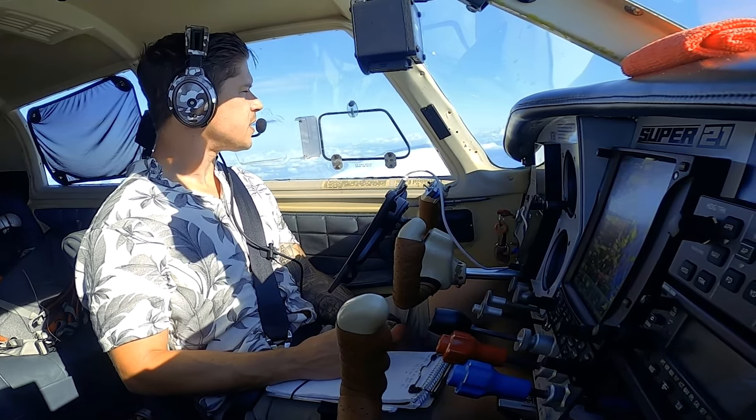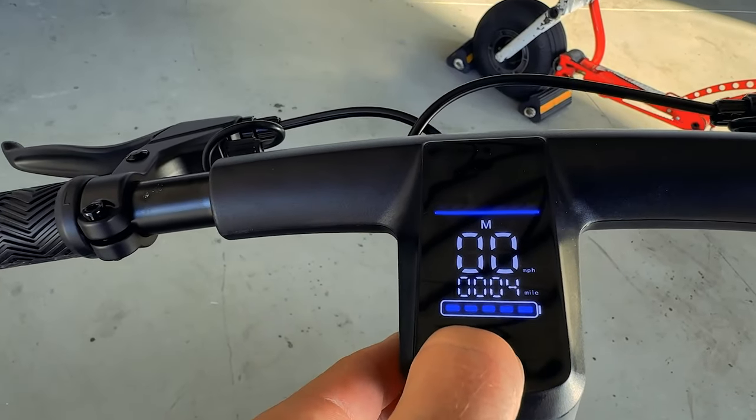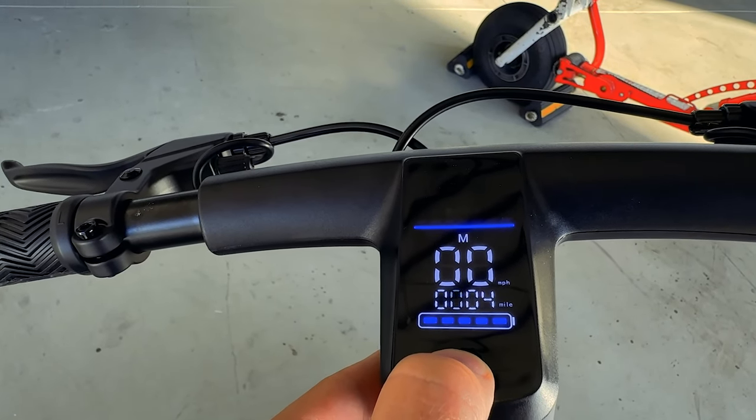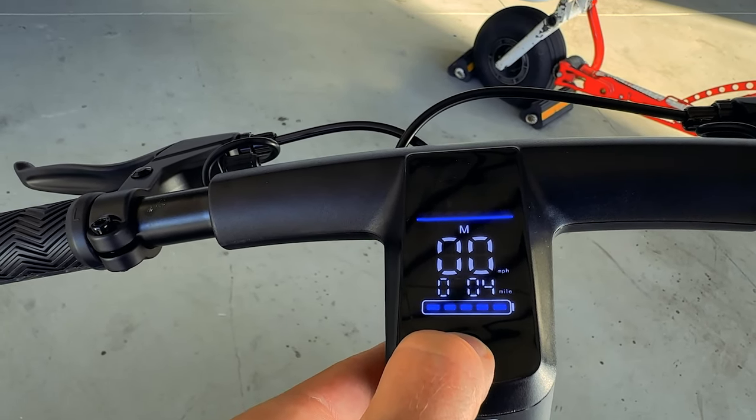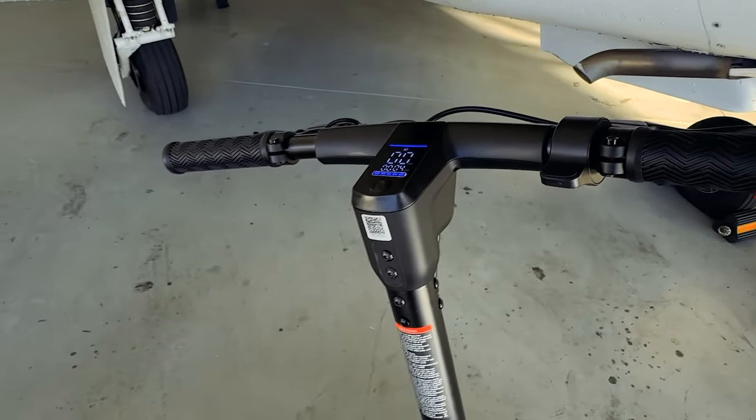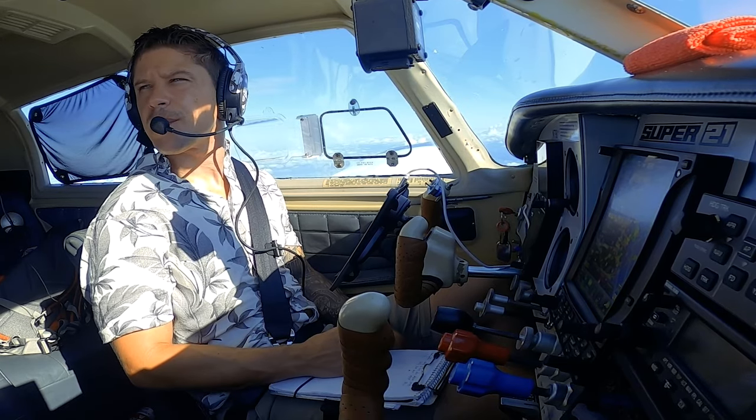And of course, you can extend that range if you're pedaling while you're using the electric motor. So really good range on it. 19 mile an hour top speed. Obviously, the lighter you are, the better top speed you're going to get. I get a little bit over that at my weight. 450-watt motor, 14-inch tires, and max rider weight, about 260 pounds, they advertise.